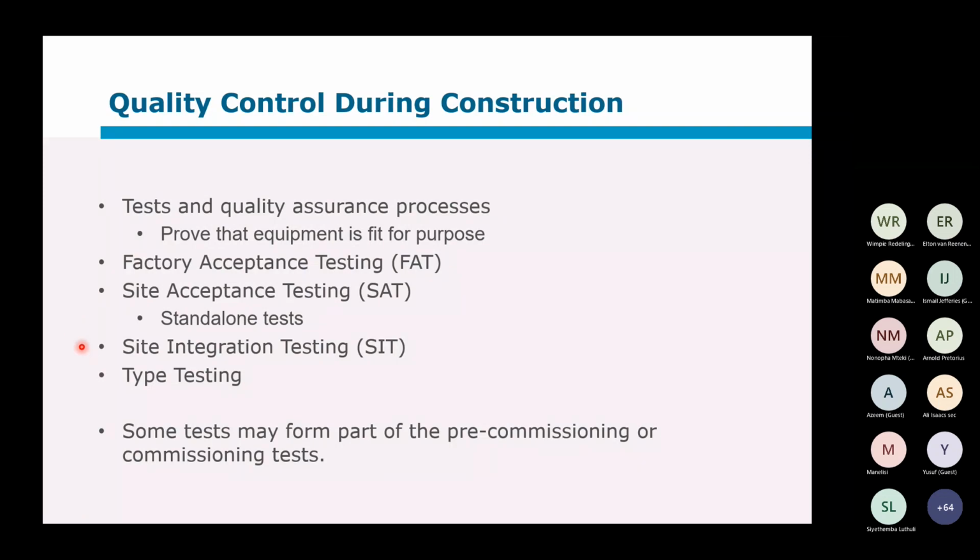Site integration testing is where you start bringing some of the pieces of equipment together and integrating them and going through the processes to make sure that they actually work together as well.